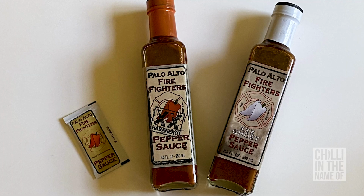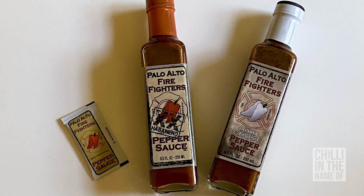In terms of flavour, it's in the same ballpark as the other two, but at the same time, it's hotter and it's a little bit more complex, and I think it's got a bit more of a roundness to it that's not just straight up taco sauce. So yeah, great stuff. So there you have it, folks. 3 sauces by Palo Alto Firefighters.